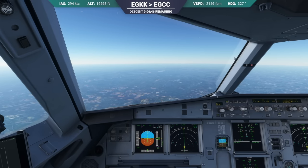Easy 212, expect late landing clearance. Expect late landing clearance, easy 212.